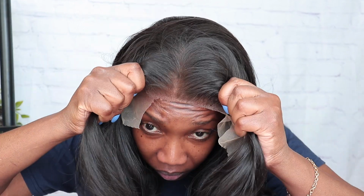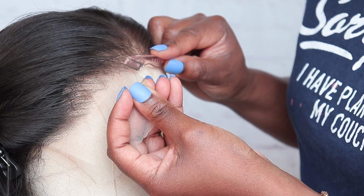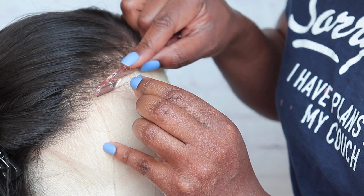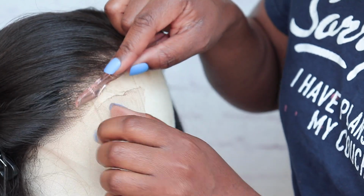As I was cutting this lace on camera, guys, I'm not gonna lie, I can't see, and I was like, let me use my mannequin head. I like to cut the lace right up against the hairline, but do what works best for you, and take your time because you don't want to rip anything.